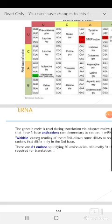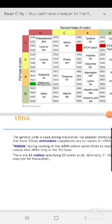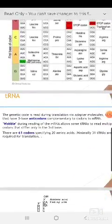So that is known as the wobbling at the third position of the codon and the first position of the anticodon, and that's actually Crick's wobble postulate. So that doesn't follow Watson-Crick hydrogen bonding. So many other nucleotides or similar types of base pairing can also be permitted at that position. We will discuss later. Now we will start with tRNA.